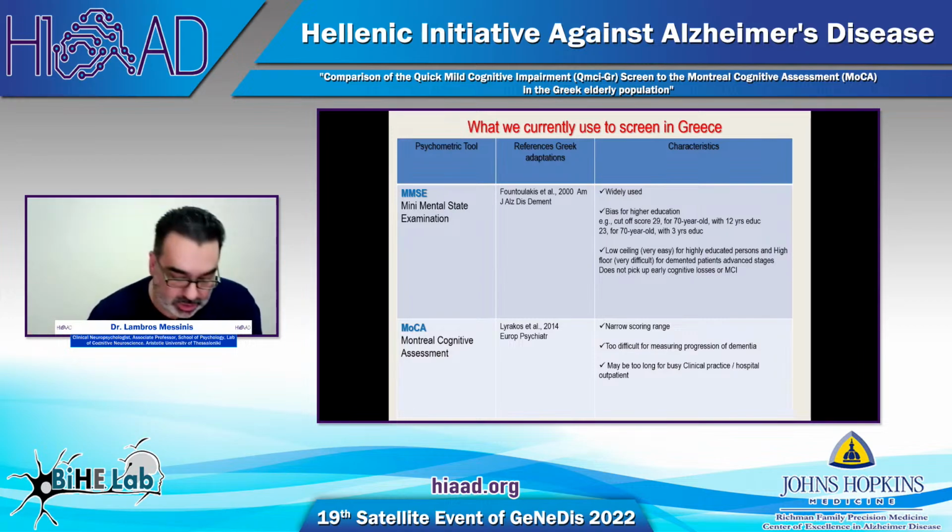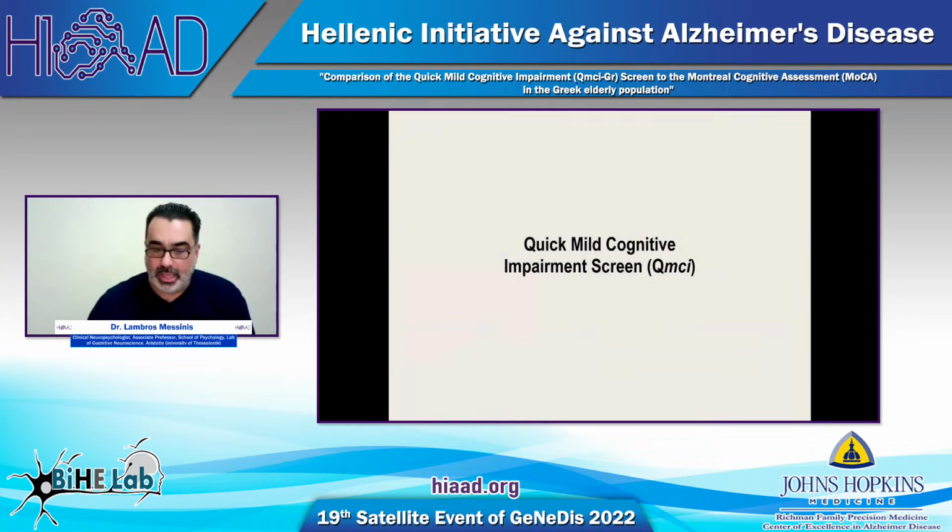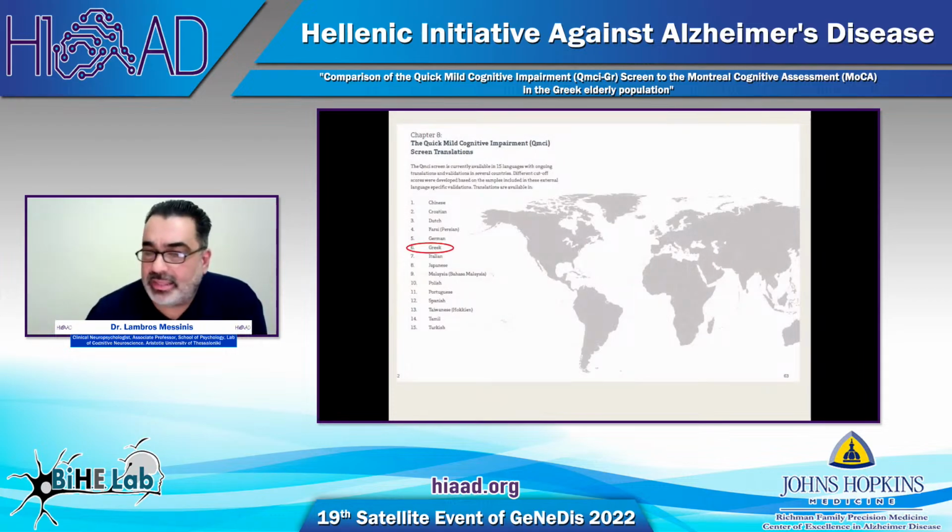Therefore, we decided to adapt into the Greek language and validate, as I said in the beginning of my speech, a cognitive tool known as the Quick Mild Cognitive Impairment Screen. Qmci-Gr is the Greek name of this tool. This tool has been translated and adapted in various languages. Among these languages, of course, is the Greek translation and adaptation. And our group of clinicians and researchers had the luck to translate and adapt this tool in Greece.